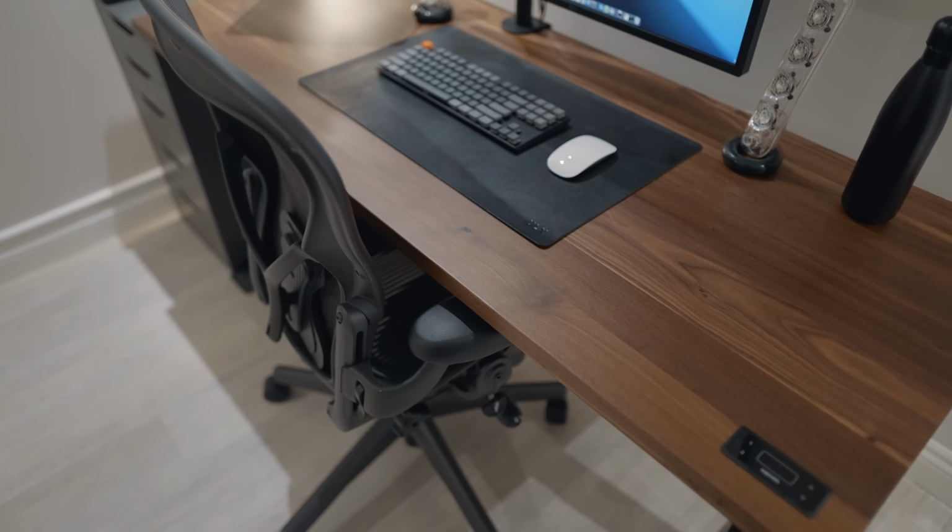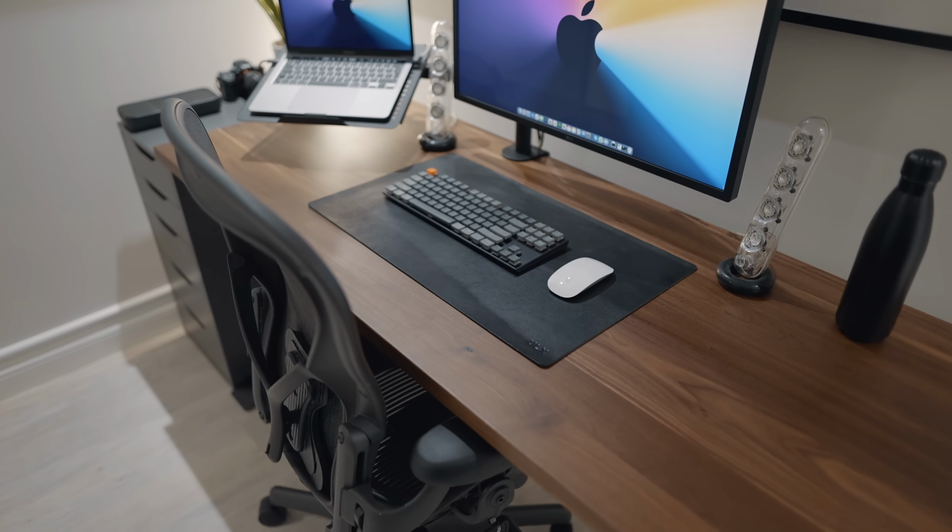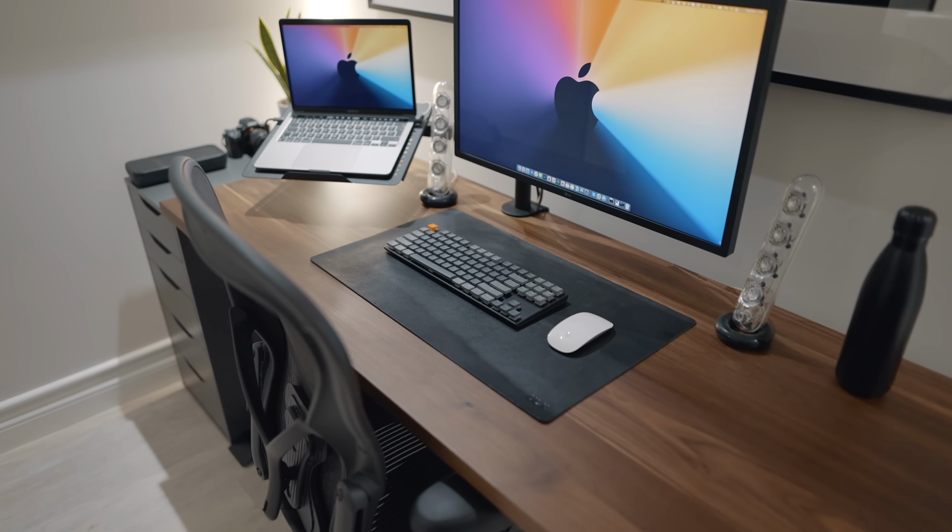I also recently changed up my workspace setup. You guys should check that out if you haven't seen it already. I got a new desk shipped all the way from Canada. It's the Sway desk from Ergonoffice.